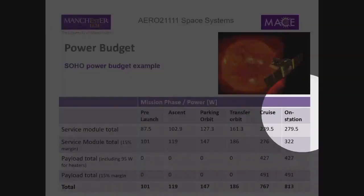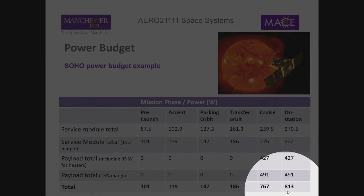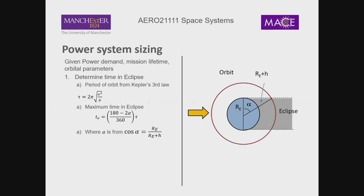So we might size our solar arrays to operate in the cruise condition, and then our battery is going to top things up when we're operating at peak power. So these are all things that you start to look at when you're looking at the detailed design of a power system on board a spacecraft. So it's not just simply how much power do I need. You have to think about when you need that power and how that power is distributed over the mission lifetime as well. Okay, so how do we go about sizing then?